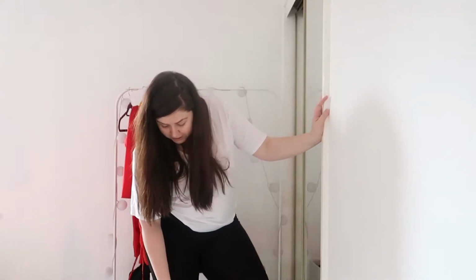I don't think they fit as nicely as the plus size ones. I think they're a little bit tighter, not uncomfortably tight, but a little bit tighter, and the waistband doesn't come as high. And I think that's like a length issue. The length is fine. They come above my ankle bone.